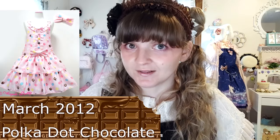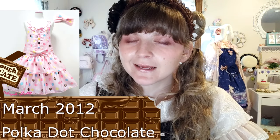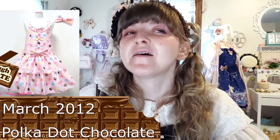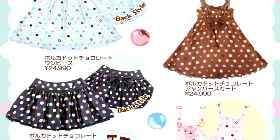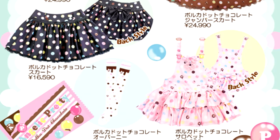In March 2012, there was Polka Dot Chocolate. I almost didn't want to include this one. To me, this isn't chocolatey enough, but here it is. Now, the polka dots are totally just M&Ms, but Angelic Pretty was like, put my name on that, put that right on a print, it's fine. It's very cute. I think it could be used for otome or casual styles. It came in mint. There was a black chocolate colorway, pink. The salopette is so cute, actually. Yeah, this was almost chocolate adjacent for me.